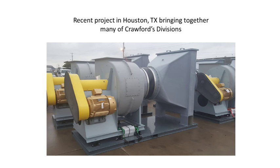Okay, so I think going back in the last 6 slides, you see our point here in that if you see a potential application for FRP, there might be more in it that you can capitalize on by being aware of Crawford's many divisions.